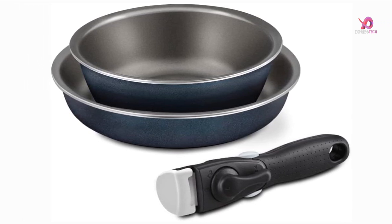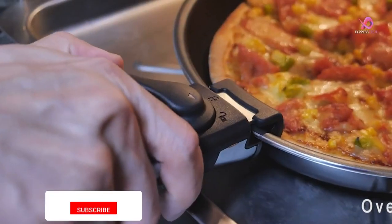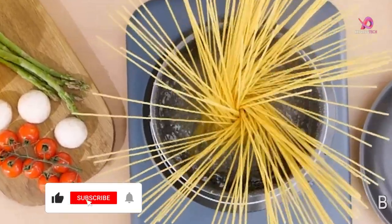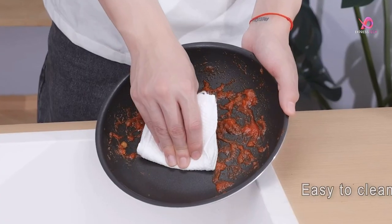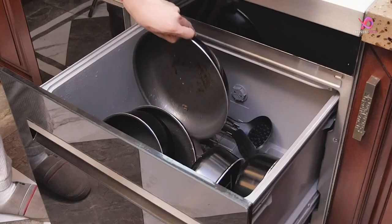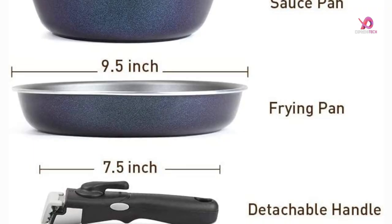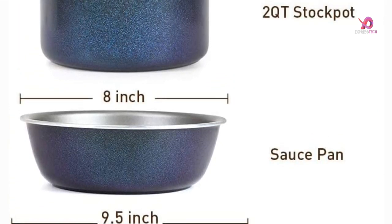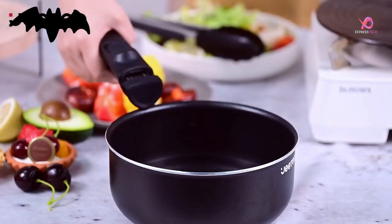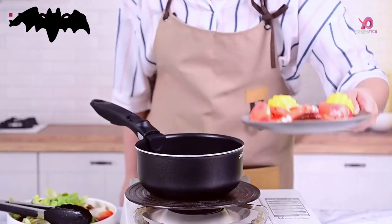These pots and pans are dishwasher-safe and fridge-safe too. Detach the handles when transferring them from the stovetop to the oven, dishwasher, or refrigerator to prevent damage during storage. Stacking this cookware has never been easier. Place paper towels between each one before stacking. This package includes a 9.5-inch frying pan, an 8-inch saucepan, a 2-quart stock pot, and one removable handle, making this ideal for day-to-day cooking and perfect for camping as camper cookware due to its lightweight feature.